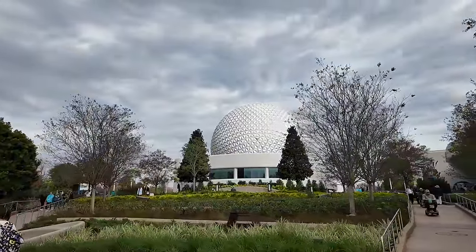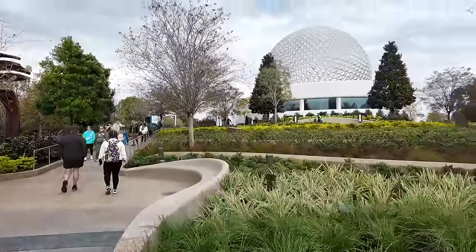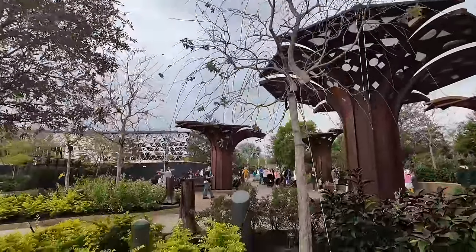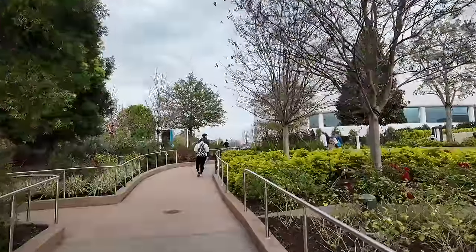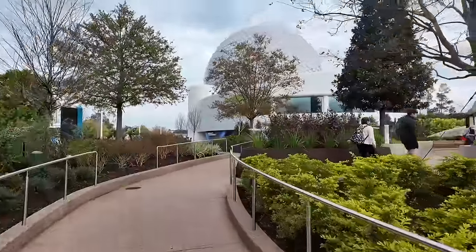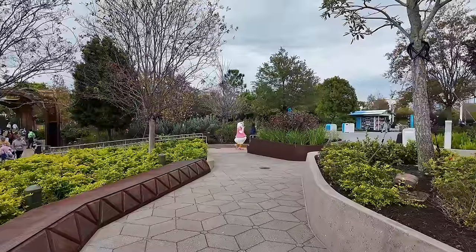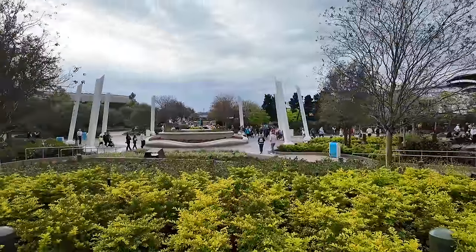Aww. Let's go get a photo with Walt. Oh, there's Pluto! Pluto! There's Daisy. There's Daisy! Daisy! Come this way. Please come this way. Daisy! Daisy! Oh. Pluto's off on his travels.